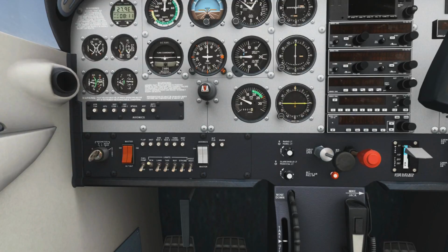Alright, oil pressure. Go ahead and check that. It is in the green, as is the temperature. Navigation lights, we can go ahead and turn those on. We'll check out the electrical system. Master switch comes off. Landing and taxi lights come on. Reduce that to idle. Turn this on.